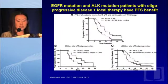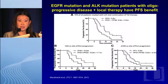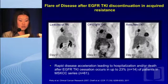This is one of the retrospective studies published in JTO saying that not just for the EGFR mutant population, but also your ALK crizotinib patients who develop local regional, oligometastatic disease or local progression of disease, if you radiate them or do surgical resection, they will get benefit, both progression-free survival, potentially overall survival.